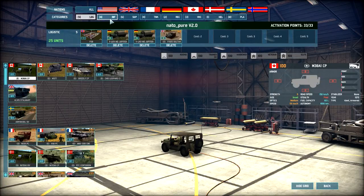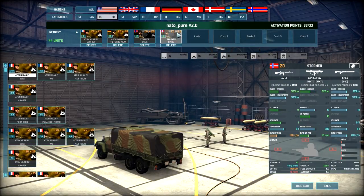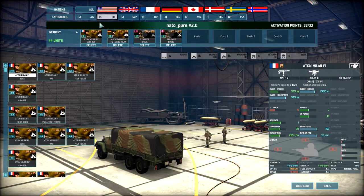Alright, so let me showcase to you what I have for the infantry. I brought in some of these Stormers over here because I tend to find that the Scandinavian infantry tend to work pretty well for me. The Stormers are pretty multi-purpose, and as a result, I like them a lot. I like to have them under cover and use them to push, also defend certain choke points. And I like to support them with some ATGM units. And that's the reason why I chose to bring in the ATGM Milans.